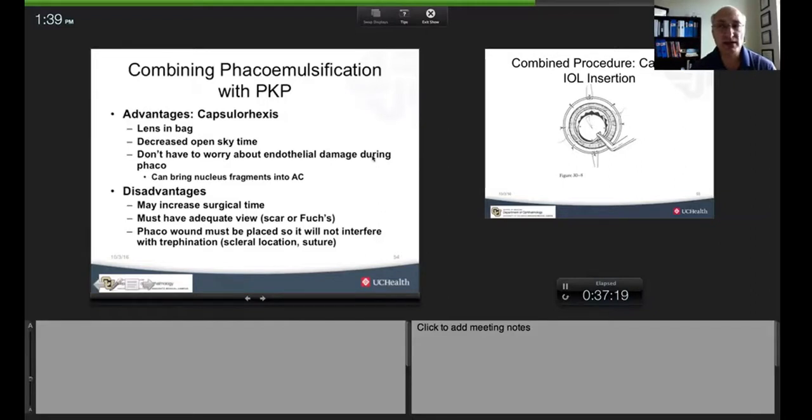Now this depends on how opaque your cornea is, but if you have a good view, then I think it's a nice procedure to try and do penetrating keratoplasty first. Your view may be compromised because you're probably doing this for a corneal scar anyway, but sometimes you can work around it enough. You can use techniques like chandelier illumination, which has been described like a light pipe inside the eye so that you have good visualization, staining the capsule. All those things help with this particular technique.